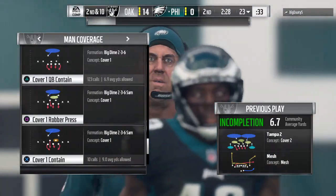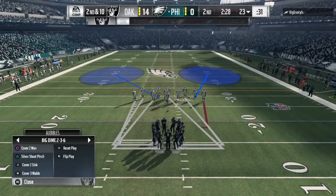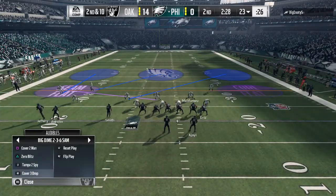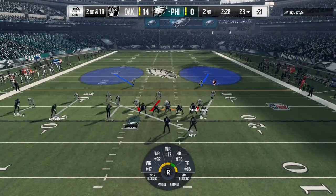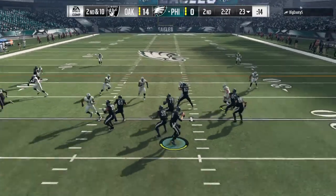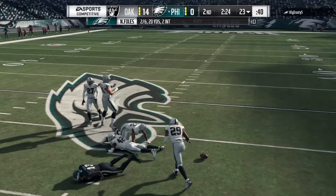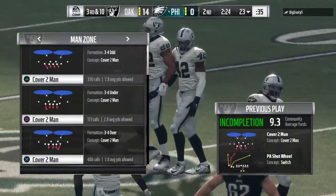And the tip there altered the ball flight, and it falls incomplete. It'll be 2nd down. Unable to connect on the first down pass play. Now it's 2nd down. Here's a play fake as they set up to throw, and incomplete there. A nice hit jars the ball free and brings up 3rd down.